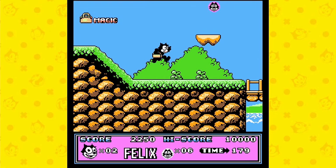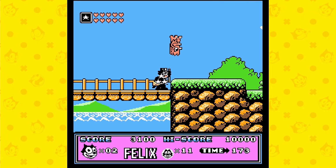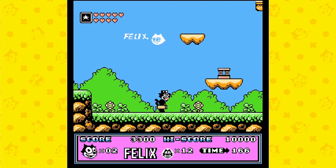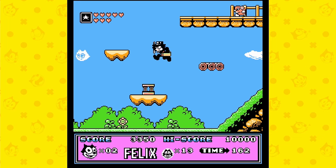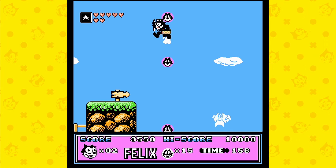One of the things that I really, really love about this game here, Felix the Cat, is that this gives you the opportunity to play two incredibly expensive games for the NES and the Game Boy at literally a fraction of the cost. Because these are both over $90 a piece to get them physically. So being able to play these digitally for under $30 is a huge win.